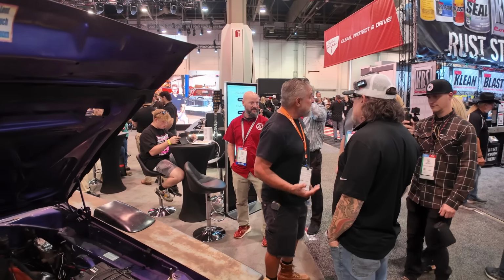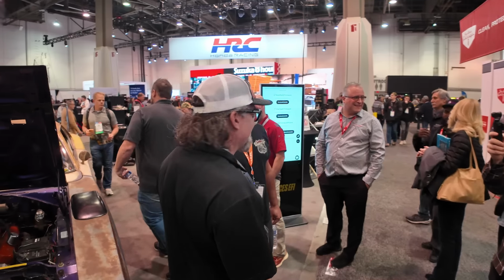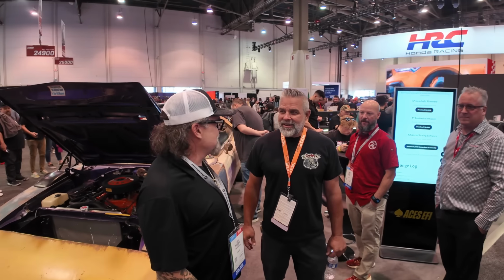Joe Dirt's car. The movie Joe Dirt. If you haven't seen this, you're crazy. It's the best movie ever. It is. No doubt. Inspirational story for all of us. I just loved it. Me and my kids would sit and watch it over and over and over.